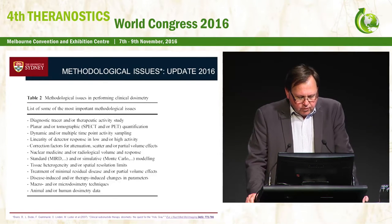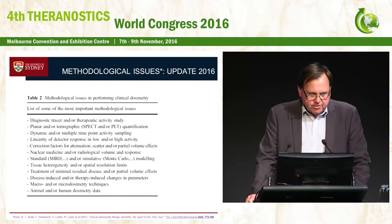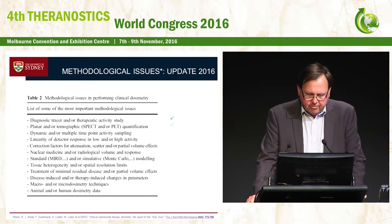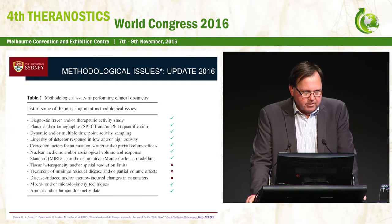So in the 2007 paper, these issues were listed as the challenges at the moment for doing whole body dosimetry. And you can see there are a number of them. But I think as we look through them now, we're starting to tick off a lot of these, and we can start to do something more realistic with this.